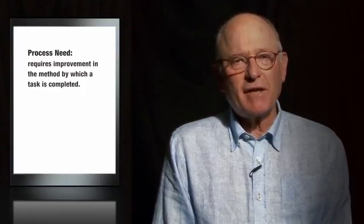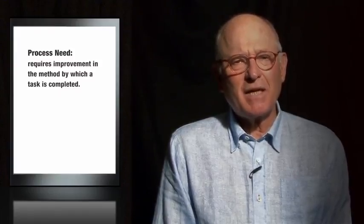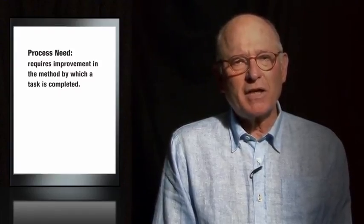Ultimately, this is very similar to looking for the incongruity within a process, with the major difference being that you're not looking for something that doesn't feel right, you're just looking at the task that needs to be done and looking for opportunities to improve it.